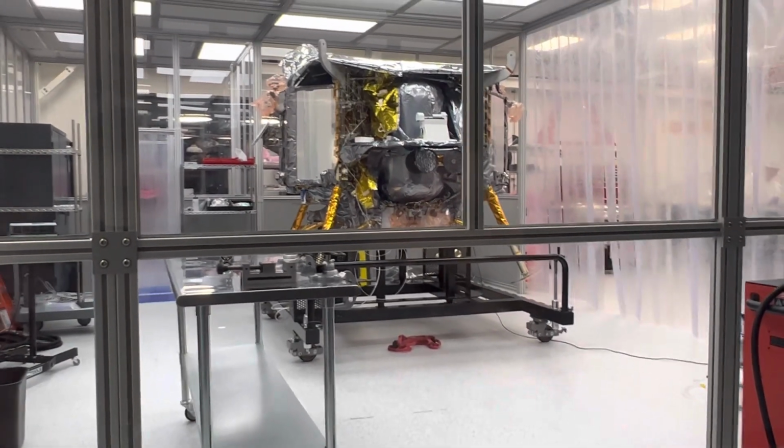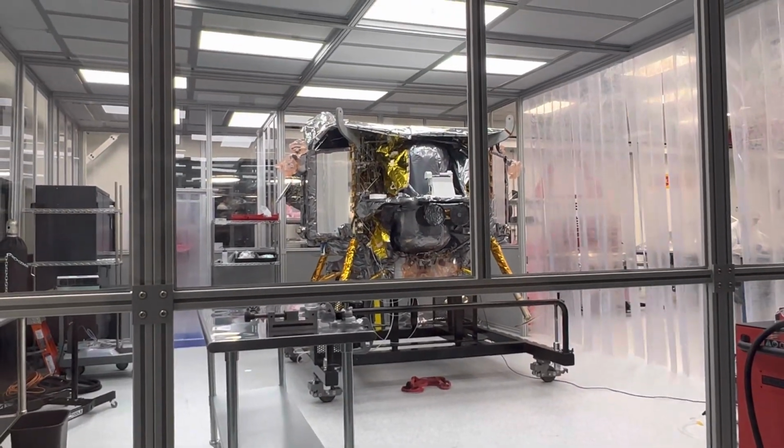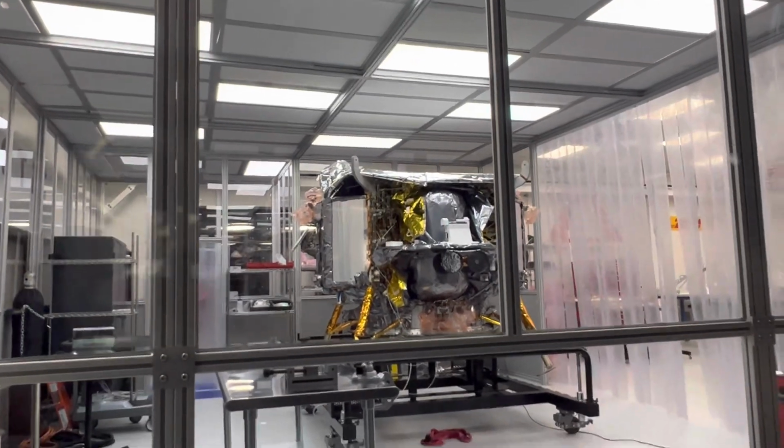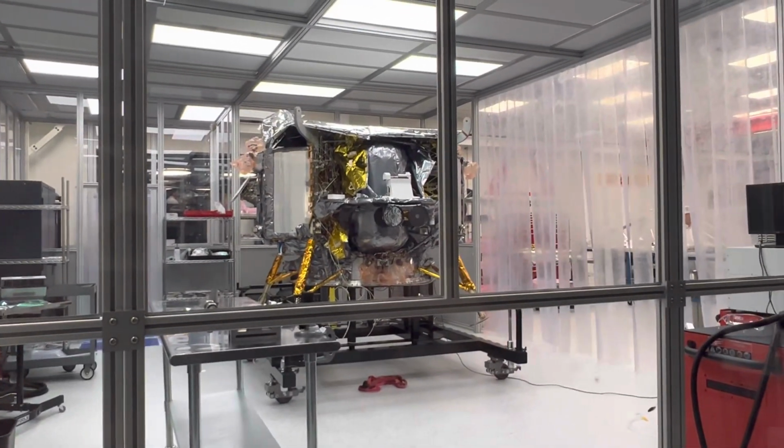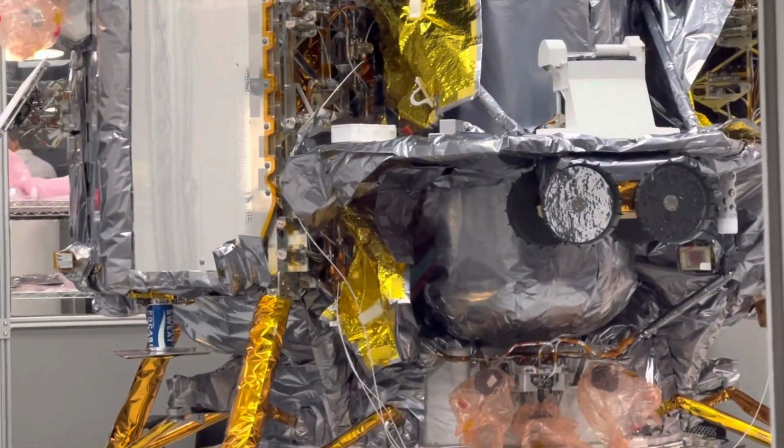But it's hazardous fuel though. Yeah, you definitely want to keep them apart. So right now the lander does not have any fuel on board. When we get down to the Space Center, they're going to go to a special facility hundreds of yards from anywhere else, and a couple of guys in hazmat suits are going to load the tanks.